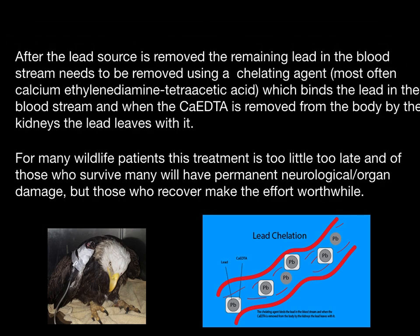After the lead source is removed, the remaining lead in the bloodstream needs to be removed using a chelation agent, most often calcium EDTA, which binds the lead in the bloodstream, and when the calcium EDTA is removed from the body by the kidneys, the lead leaves with it. For many wildlife patients, this treatment is too little, too late, and of those who survive, many will have permanent neurological or organ damage. But those who recover make the effort worthwhile.